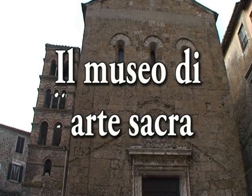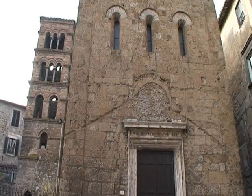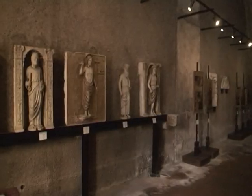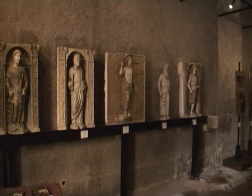Museum of Sacred Art. The Museum of Sacred Art hosts genuine masterpieces.